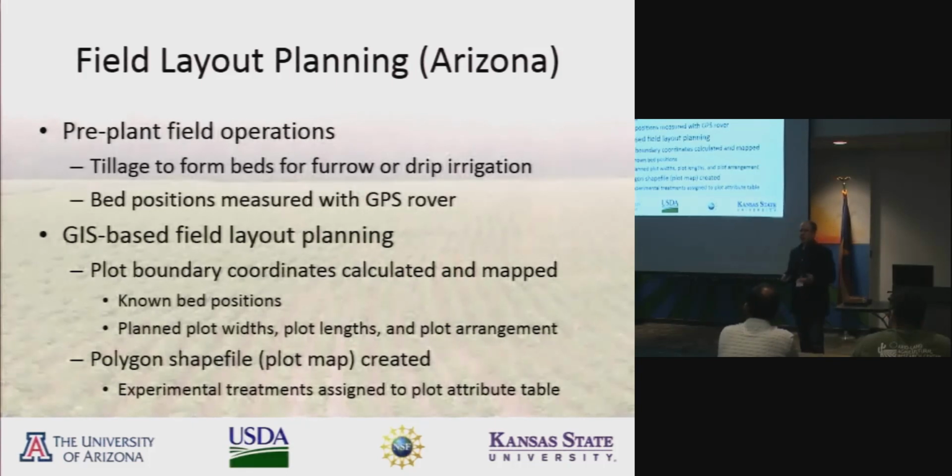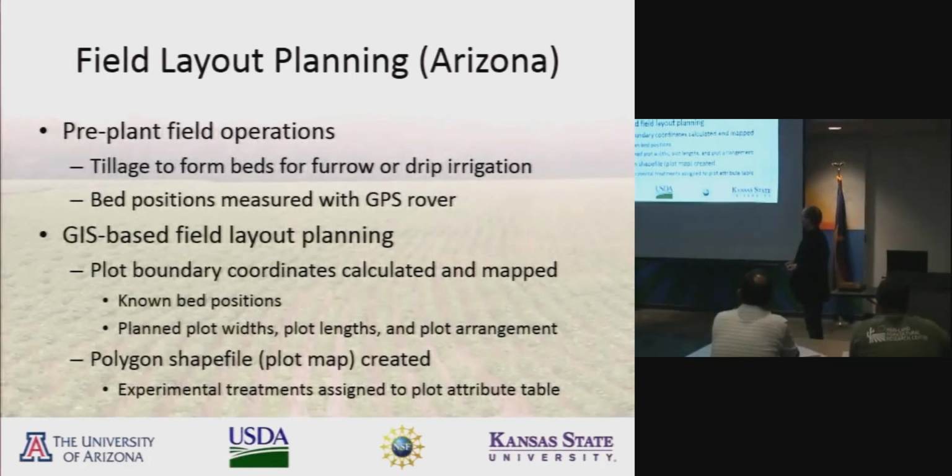So there are many ways to go about doing this. What we typically do is go out into the field with a GPS rover and measure the locations of, say, those drip lines. Then we can take that information back to the laboratory into the GIS. And if we combine that information with known information for, say, your plot width that you want, or plot length, and the arrangement of plots in the field, you can use GIS tools to physically lay out this plot on the screen before you ever set foot in the field. And through this process, we create a plot map as a polygon shapefile. Then, based on what we decide for experimental design, you can assign a particular treatment to a particular plot.